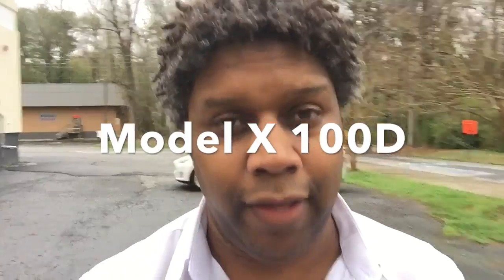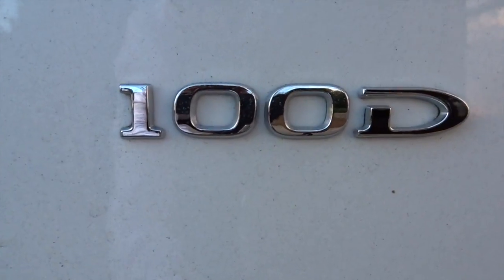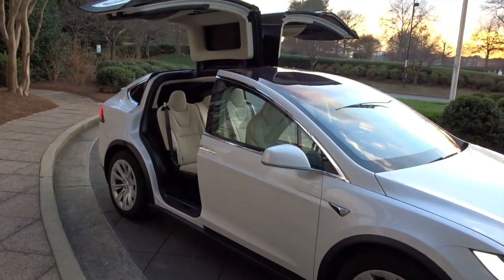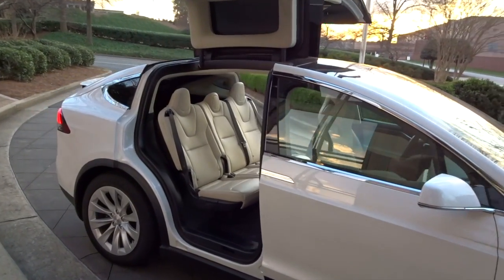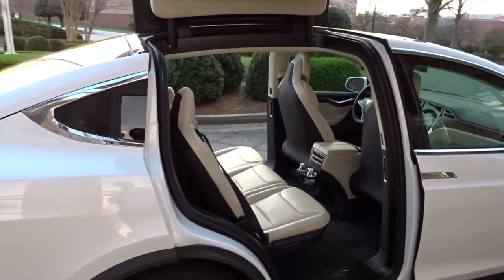Well, I figured now that I've had a few days to really settle in and do a good bit of driving with the 100D Model X, that I would give my thoughts. Well, my first thought is the 100D is the only way to go right now. Getting the longest range battery in any model Tesla is the way to go. I wouldn't settle for less.